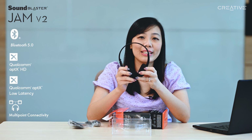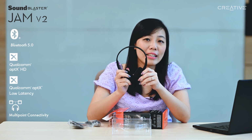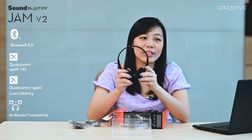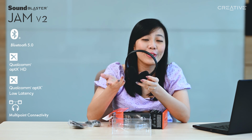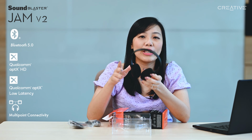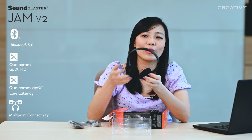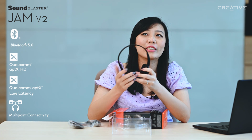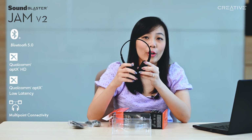right? So there is the audio codec that is called aptX HD and aptX LL, low latency. So for aptX HD, it's actually the ability to transfer high definition audio for your music or songs. And for aptX LL, low latency, it's actually referring to the ability to reduce delay and give you a high quality synchronized music or songs when you're listening to it. So I think this is very good if you are the kind of person that listens to music when you are working, or this is actually also good for your conference call.